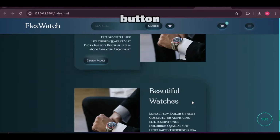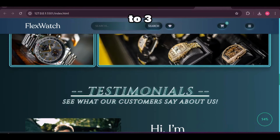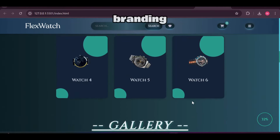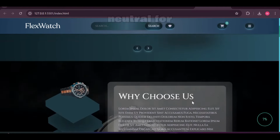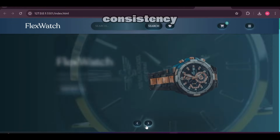There should not be more than 2 button styles for the entire website, and they should have a hierarchy system of primary button, secondary button. Text should have consistent fonts. Use 2 to 3 main colors, primary for branding, secondary for accents, and neutral for backgrounds. These are just some suggestions for consistency.